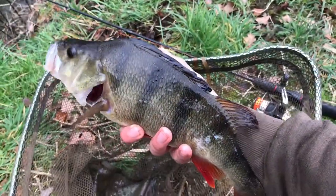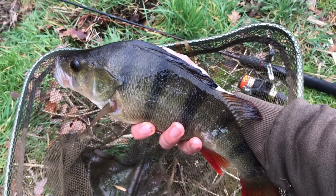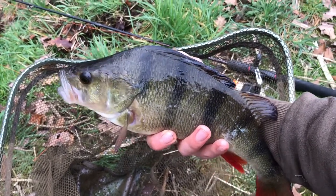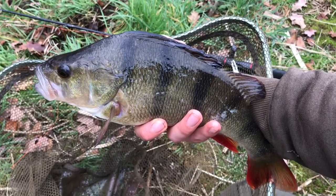There we go, guys. That's what we come for. I haven't actually caught this one. Freddie, who's fishing on the feeder with worms just up the bank, has had this one. Cracking fish. We'll put him in the keep net and we'll show you them all later. What a fish. But that's what I've come for. So hopefully I can get one like that later. Probably about a pound and a half, that one.